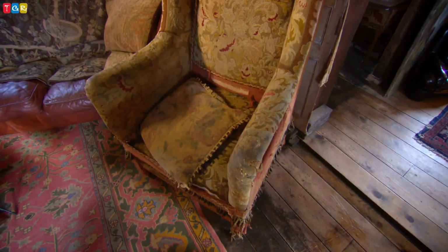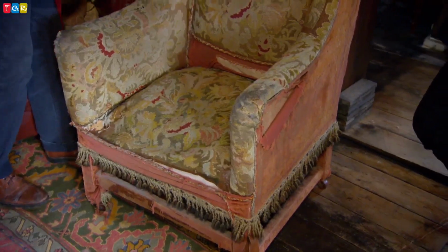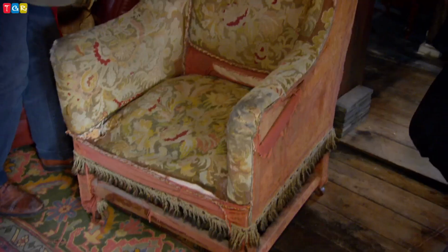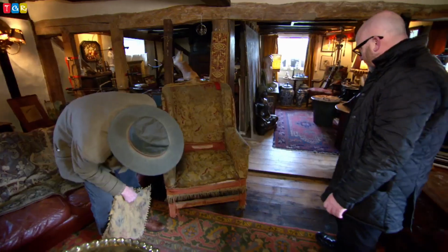As usual with me, Robert, there's something that I can't immediately... That chair. The chair? Yeah. The chair's lovely. It's all needlework. It's in very shabby condition, as you can see. It needs a bit of TLC. Well, yeah. It needs sort of conserving, doesn't it? Yeah. It's a 19th century one, not an 18th century.